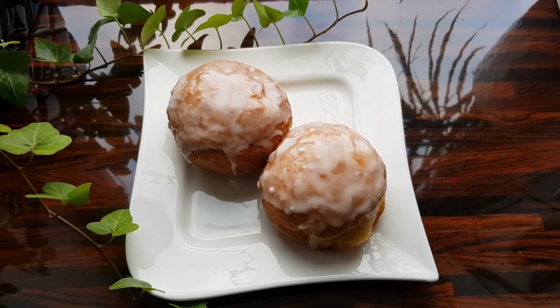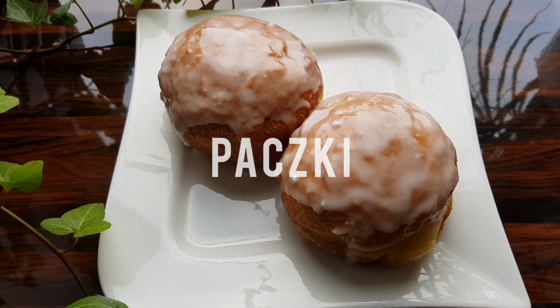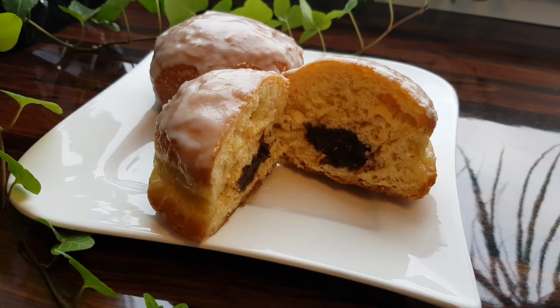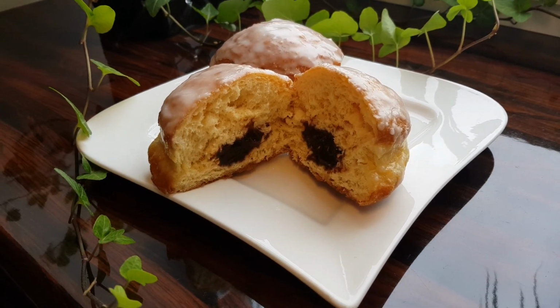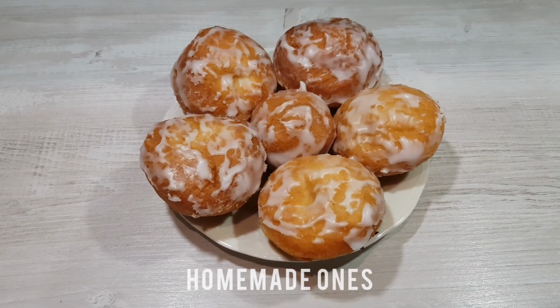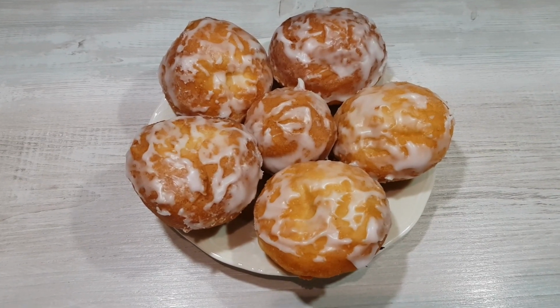Ready for something sweet? Polish donuts called pączki are usually glazed with icing sugar and filled with different types of jams. They are absolutely delicious and cannot be missed. In Poland, we also have a special date called Tłusty Czwartek, and it's a holiday during which the goal of every Pole is to eat as many pączki as possible.